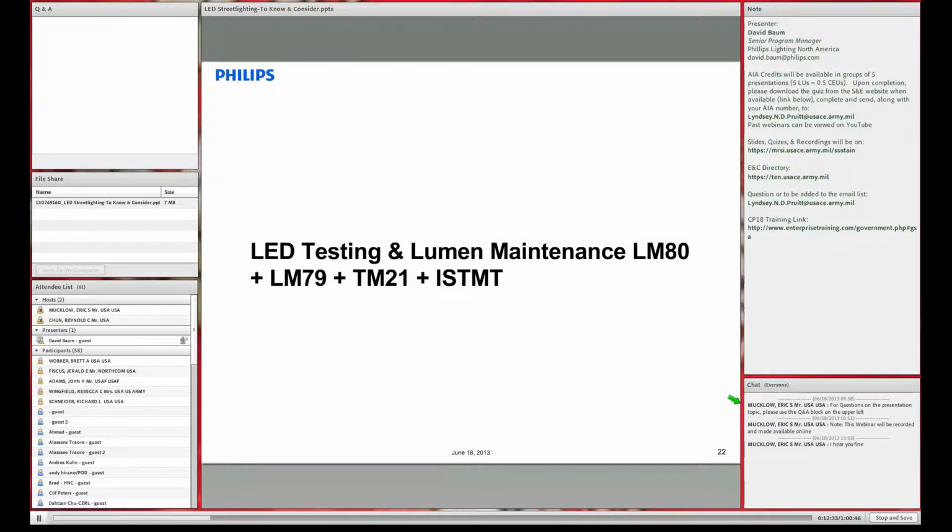So, once we have a good understanding of the fixture design, the thermal management, and the LEDs themselves, which ones we're going to use, one of the biggest things that the industry has been working on for the last 3 or 4 years is its testing, and predominantly through the IES, or Illuminating Engineering Society. When we started with a lot of LED technology back 3 or 4 years ago, there really wasn't a lot of standard testing out there.